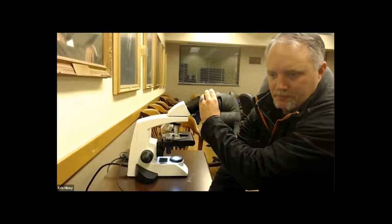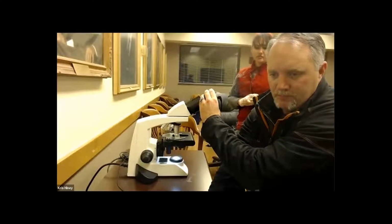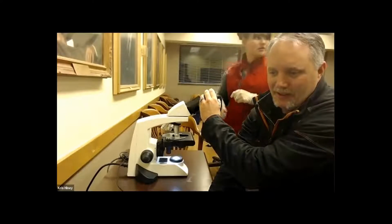So when we go through here, what we need to do is get our slide focused, and what you're going to want to focus on is the blue lines.